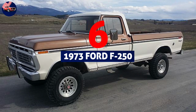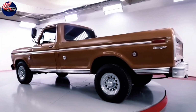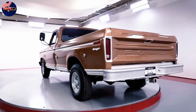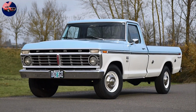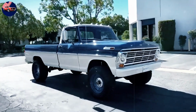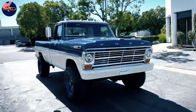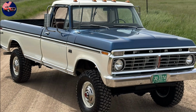Number 6, 1973 Ford F-250. Now here was a truck that represented rugged durability and utility at a time when Ford's trucks were establishing a reputation for reliability and power. This model introduced the famous dent side design, a unique styling feature that included an inverted dent line along the body, which gave it a distinctive look and added structural rigidity.